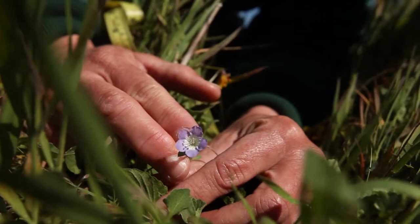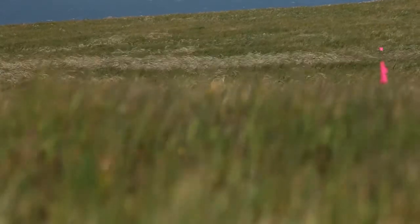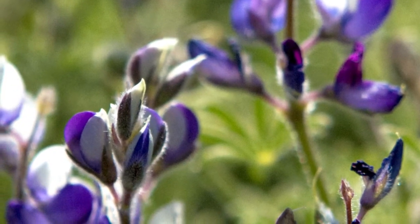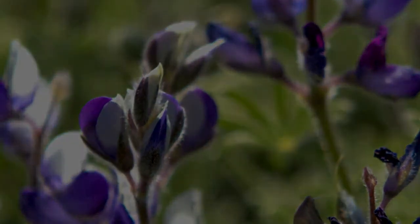And so this is a situation where we need to go in and manipulate the environment somewhat. It's better for this plant for us to work on restoring or recovering that whole lupin scrub system so that it can be there to nourish those plants when they do decide to germinate.